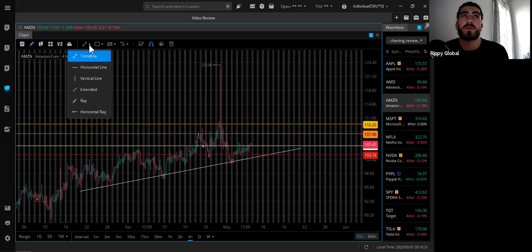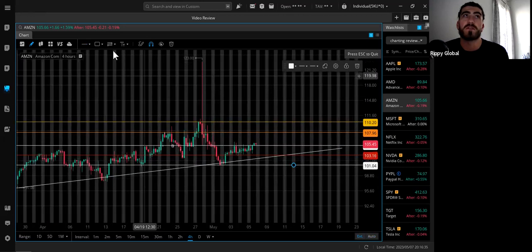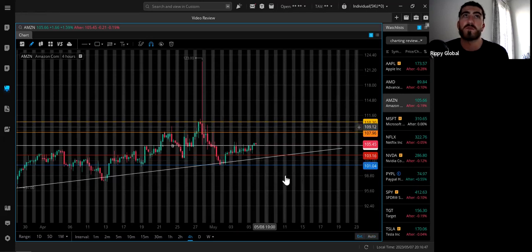I didn't want to use the word weak twice. So if we do have a pullback below $103 a share, focus on the previous higher low right here. That is the zone you're going to be watching for a double bottom. And I'll make this color blue just so it is easier to see. This previous higher low at $101 a share is the main support if we break below $103 a share.